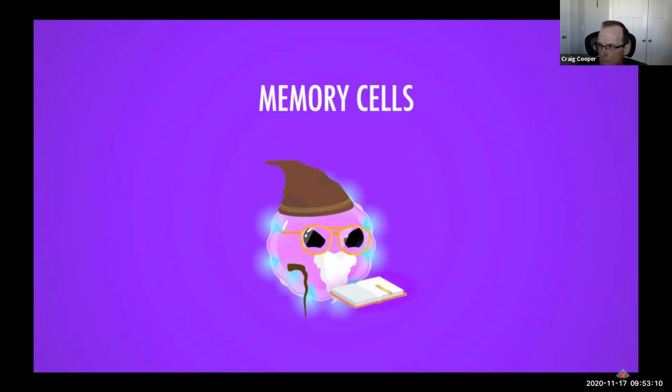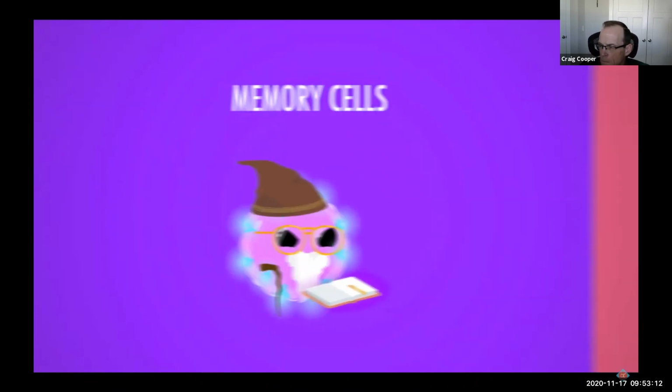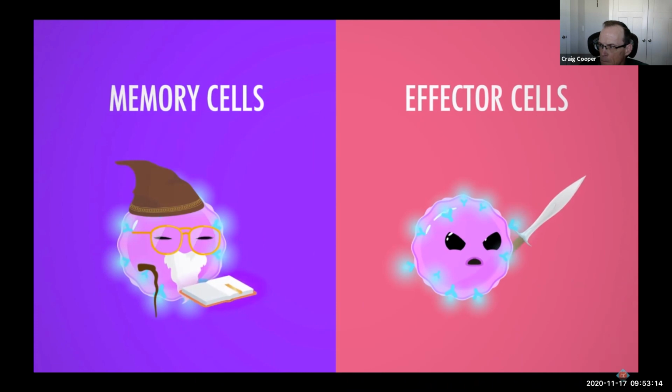But while the memory cells are just there to hang back and record things, the effector, or plasma cells, are packed with extra amounts of rough endoplasmic reticulum, which acts as an antibody factory.